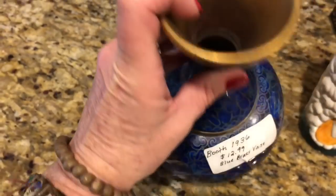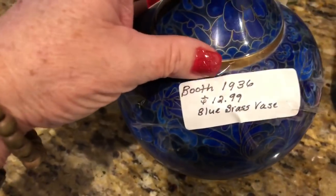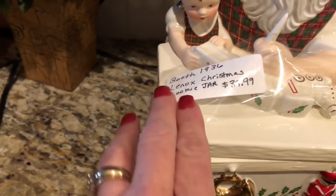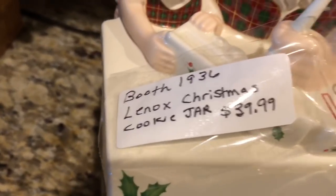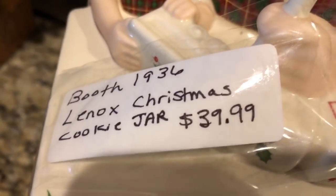And here's one of those cloisonné vases. It's brass on the inside. I think I paid $2.99 for this, and I put $12.99 on that. And here is a Lenox Christmas Santa Claus cookie jar. I think I paid $5.99 for this, and I put $39.99 on it.